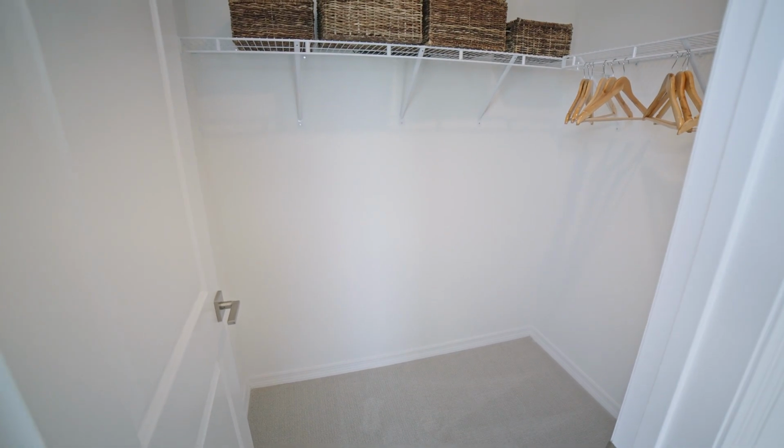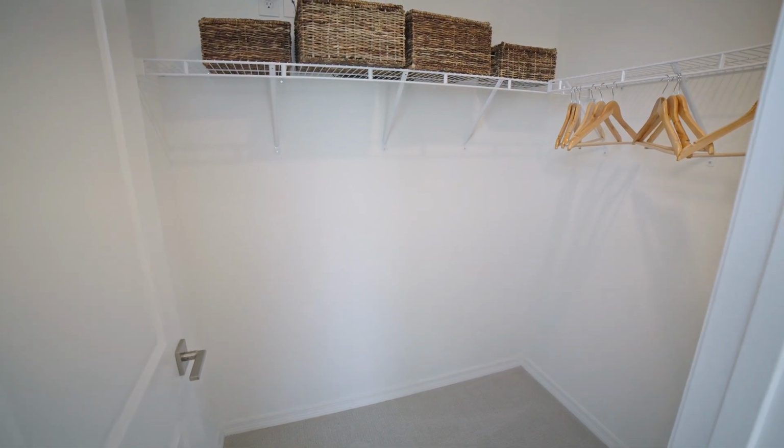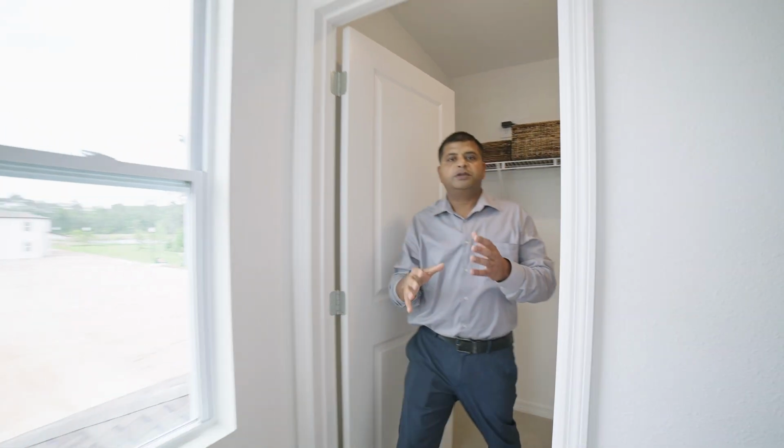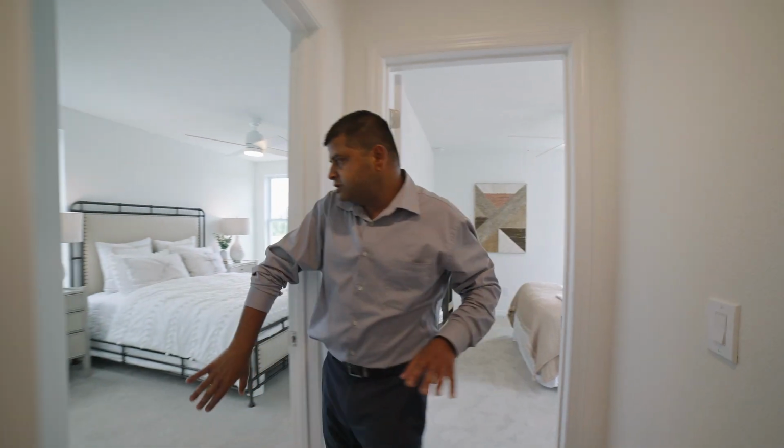So it has this nice closet space right there. I love the fact that it has this nice solid door. Also, the upgrade is in regards to the single thread carpet that you see, or else it's going to be your regular. And then right next to it is the other bedroom, which is pretty much right here.